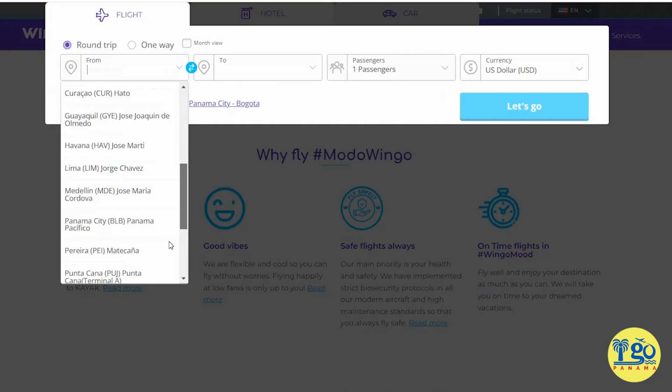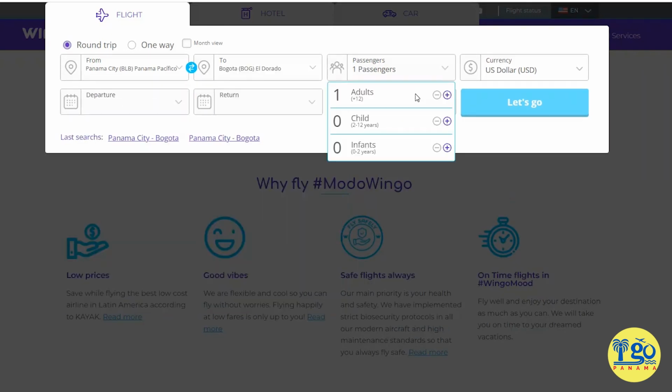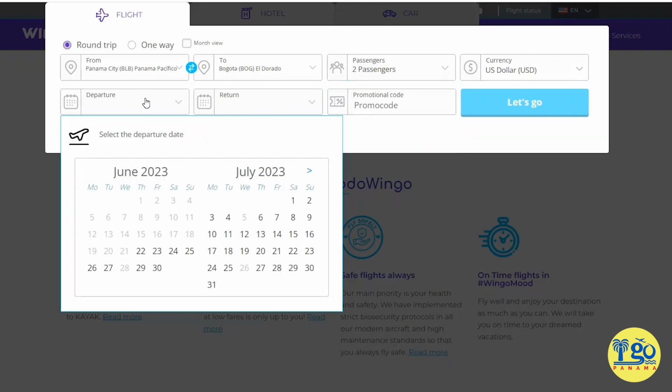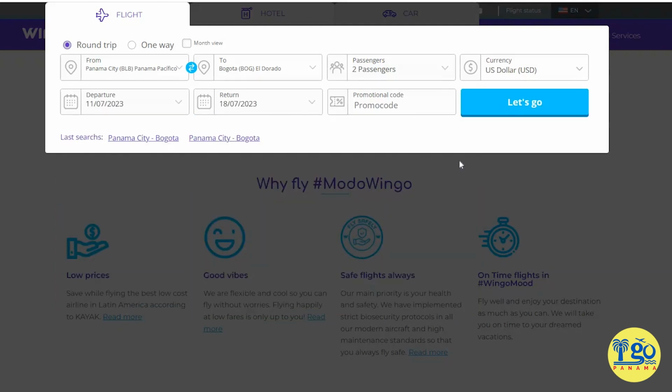You've got to click where you're going from, Panama Pacifico, and then where you're going to, Bogota. I have 2 passengers going on this. I want this to be in US currency. And then you get to choose your departure date. And I'm going to show you the interesting thing about that here in a moment. So I'm going to do the 11th through the 18th of July.